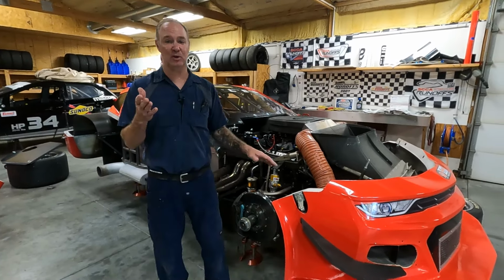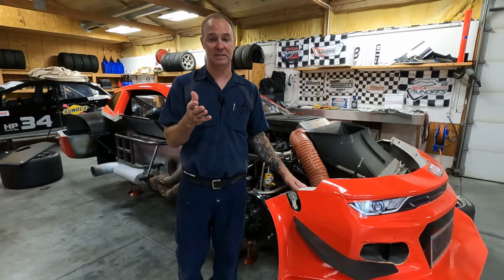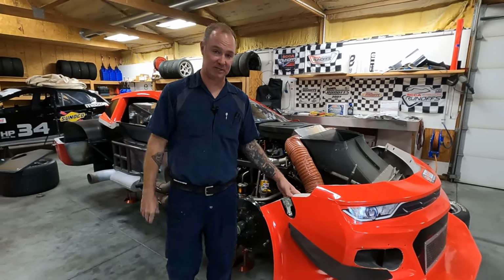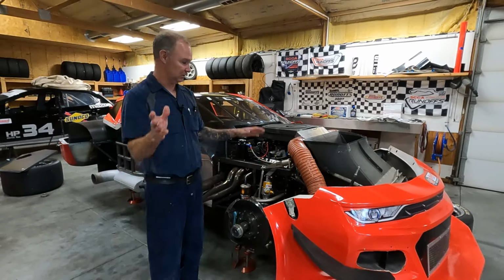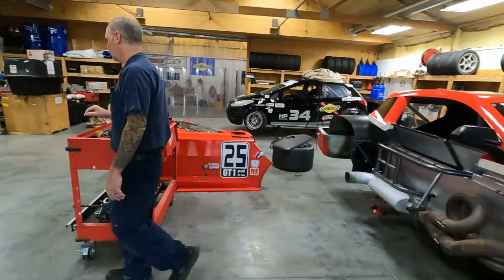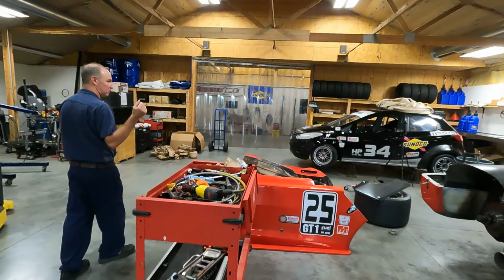Can't say that for a lot of the cars in the GT class because they had the proverbial you-know-what show going on, especially in Sunday's race in the dry. So that's kind of our update on the Camaro. So there are no other cars in the shop, of course, except for the Mazda 2.